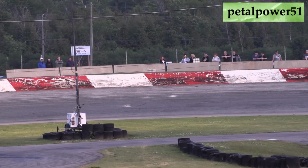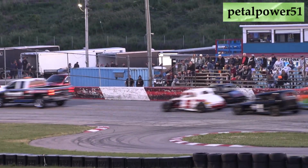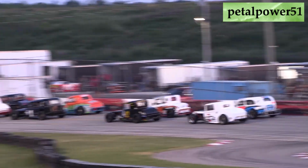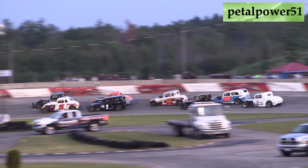Got word here. We're ready to go racing here once again for the Young Drivers Canadian Vintage Modifieds. This feature will now be a 15-lap event. So 15 laps here for 8 cars for the Young Drivers Canadian Vintage Modifieds. Bennett GM Chevrolet Pace Truck's going to pull off, and we're ready to go back racing here.